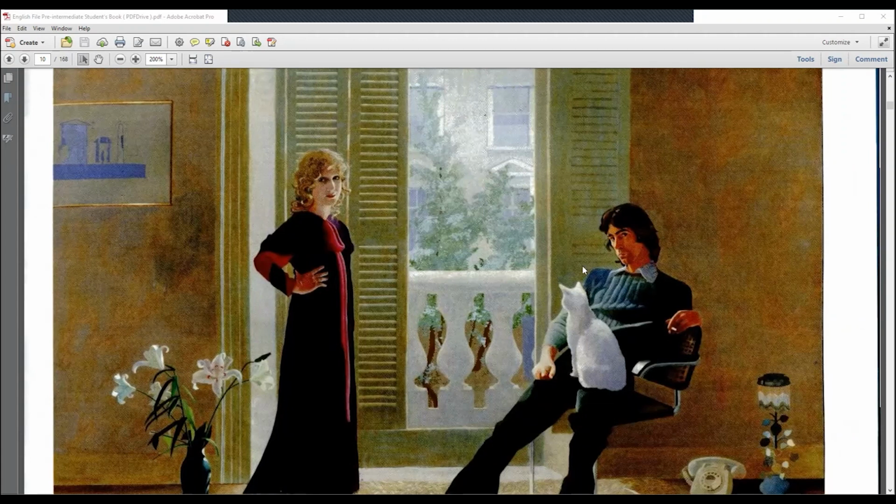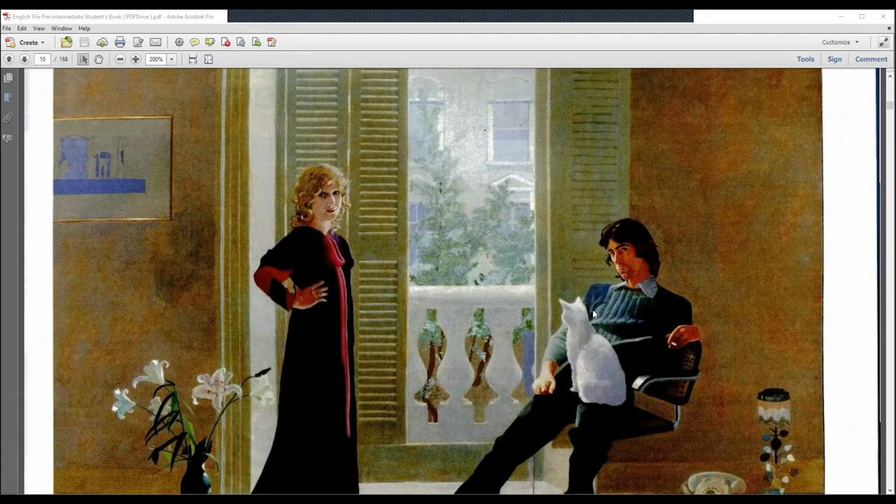Unluckily, both of them got divorced because the man had an affair. Unfortunately, the man was killed by his lover. Okay, he was murdered by his lover. So that's a sad story between a couple.